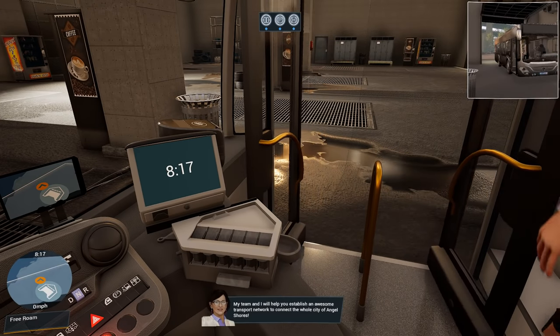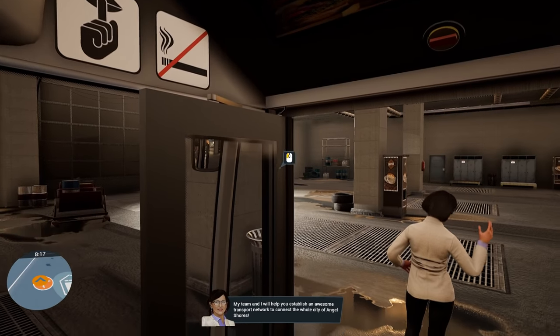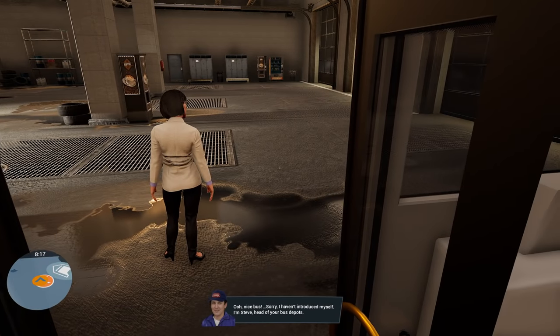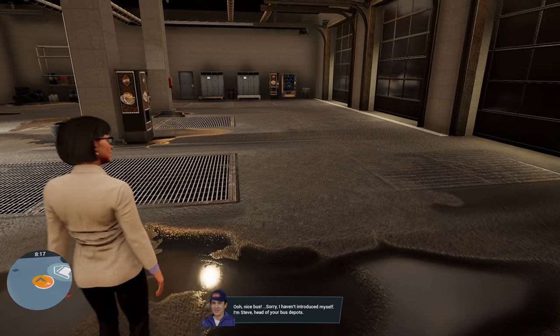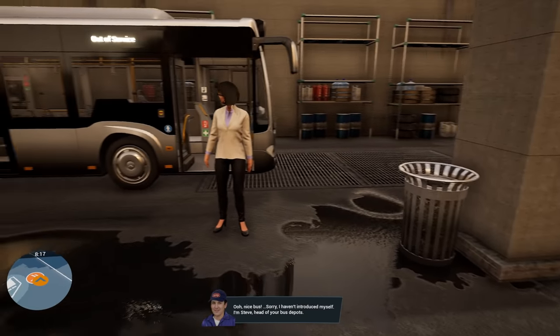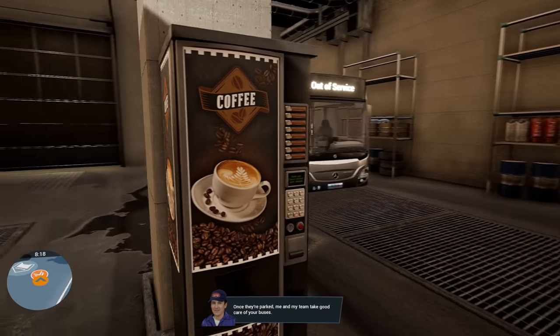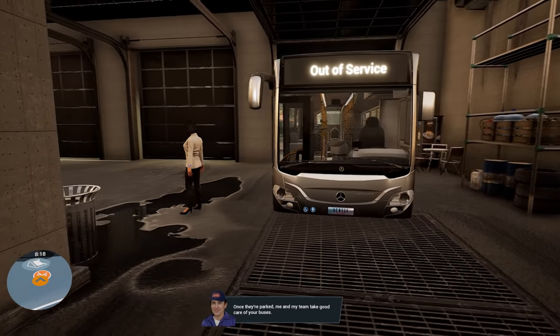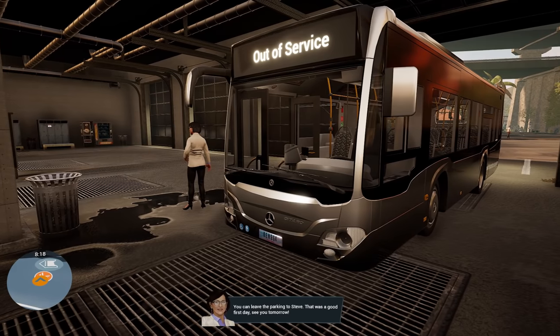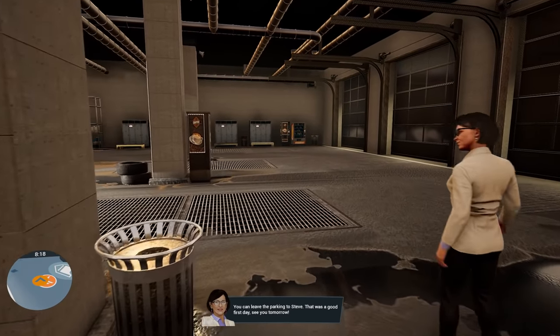My team and I will help you establish an awesome transport network to connect the whole city of Angel Shores. Ooh, nice bus. Sorry, I haven't introduced myself. I'm Steve, head of your bus depots. Once they're parked, me and my team take good care of your buses. You can leave the parking to Steve. That was a good first day. See you tomorrow.